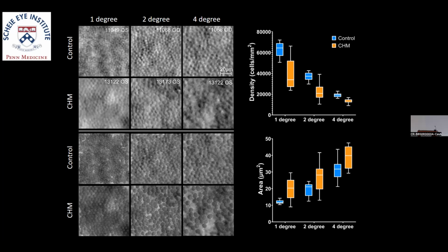Jessica, all those patients are genotyped? They are, yes. These are all confirmed choroideremia genotype patients. I don't know much about the genetics of choroideremia. Is it one mutation or is it a spectrum of mutations? It's a spectrum of mutations that all affect the CHM gene, and those mutations result in a lack of functional Rab escort protein 1.